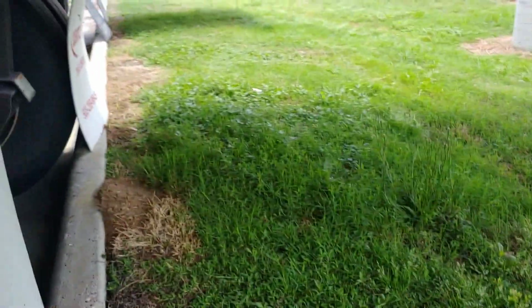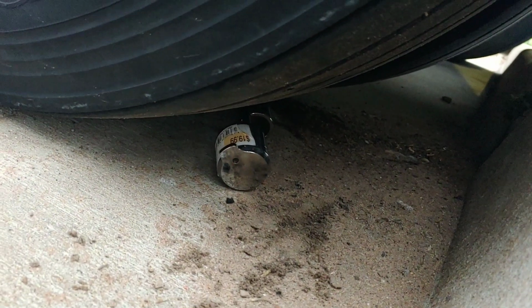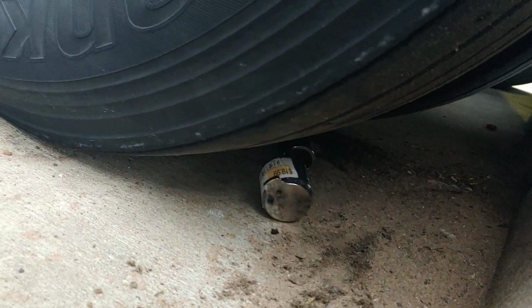Okay, I don't think it works. $5 says I'm gonna go out there and find that thing on the ground. I don't see it. It's on the ground, I just don't see it. Hold on. Oh, look, I was right. It's on the ground. I'm pretty sure I slid it back two holes, though.